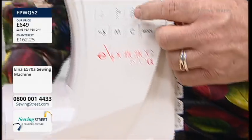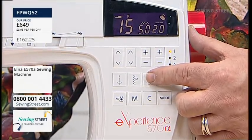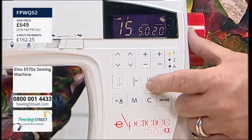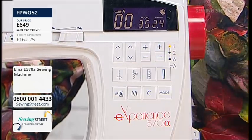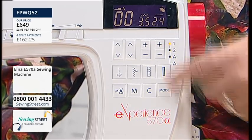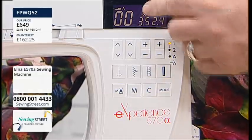That's the beginning. So then this is your shortcut to your over-edge stitch. That's like an overlocking stitch, but obviously it doesn't cut the threads at all. And you get a special over-edge foot with it. Clear that. This takes you to your memory zigzag. And that there takes you to your default straight stitch. Along the bottom here, that's your mode button, which we were telling you about to choose your mode. That's your clear button, that just takes it back to that stitch.